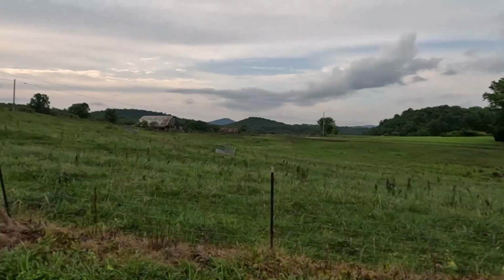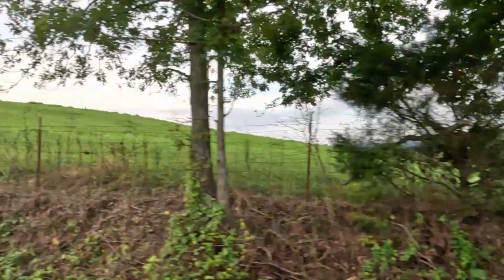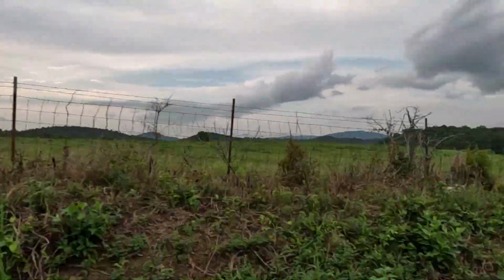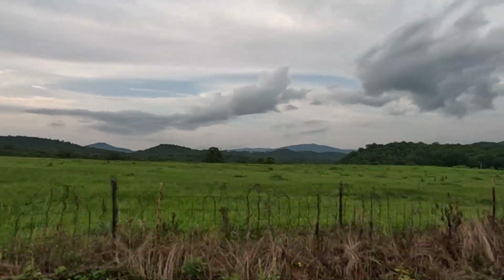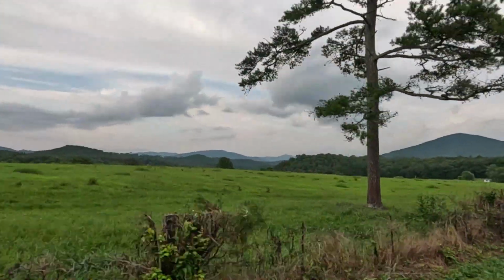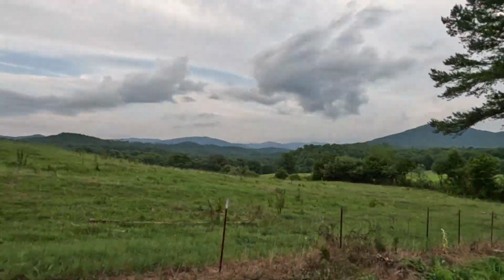And now we're gaining altitude, so y'all hang on. And up here will be a beautiful mountain view as far as you can see. So now let's go drop off this Bronco.